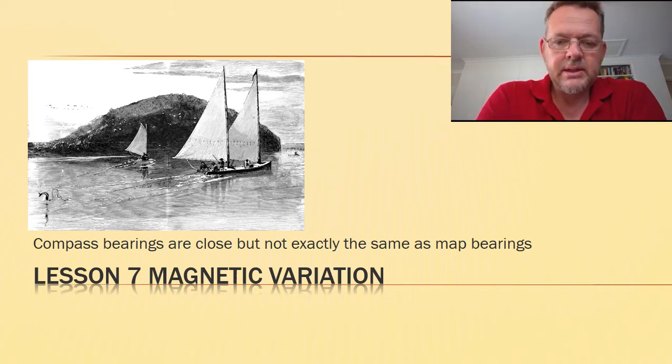We also know that there are different influences in the ocean that can actually change the bearing of the compass. So, for example, if there are magnetic islands, for example, the one around Townsville, the compass will not give a true bearing.